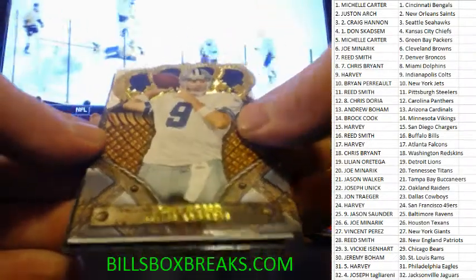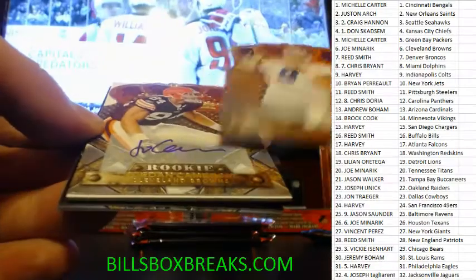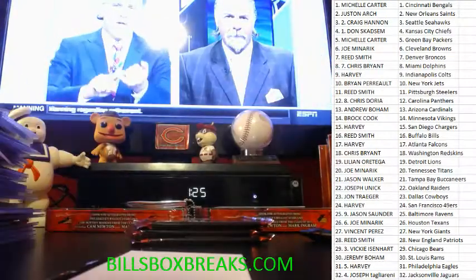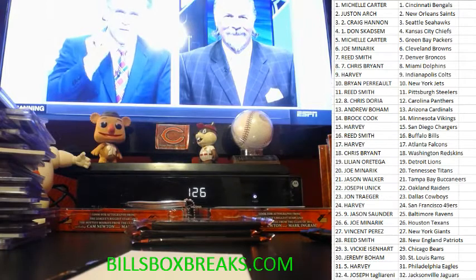Right, we got a gold Tony Romo out of 100 for the boys. And we're on 25, that is. Next one for the Browns, Jordan Cameron. We've had Cameron Jordan and Jordan Cameron out of 499.